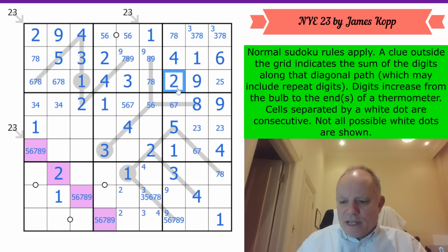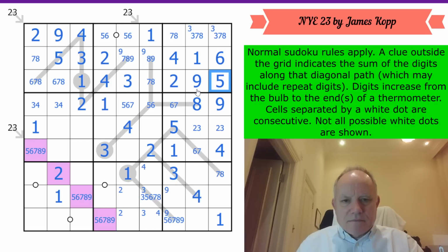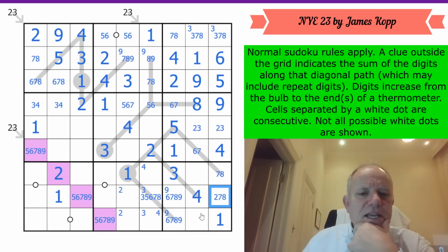5 is looking at that cell. Yeah, there's going to be lots of this, just scanning that. I mean, we've exploded quite a lot of things. That can't be 5. So that's from 6, 7, 8, 9. 4, 1. That's 2, 7, or 8. 4, 1, 9, 8. I don't know. Okay, maybe the scanning is largely complete at this point.